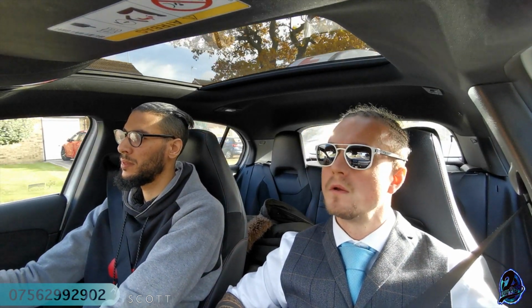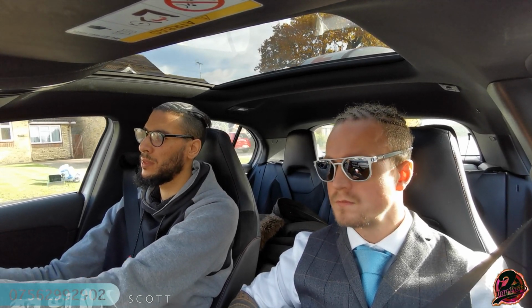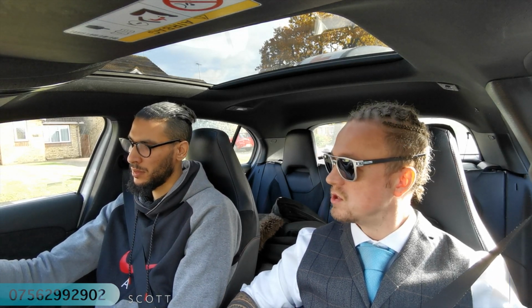Excellent mirror signal, so the car behind you knows you're going to pull over and stop, and you know the car's there. That's very important. Lovely job, well done. And then just secure the car. Switch the engine off, and that's you done.